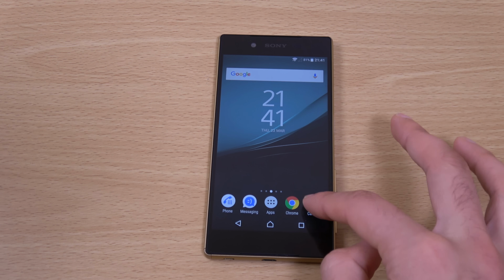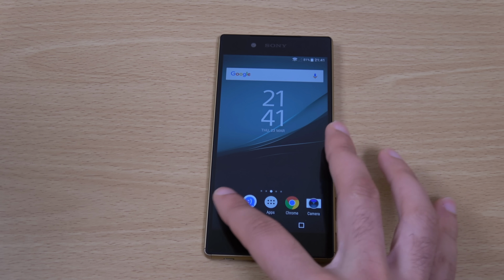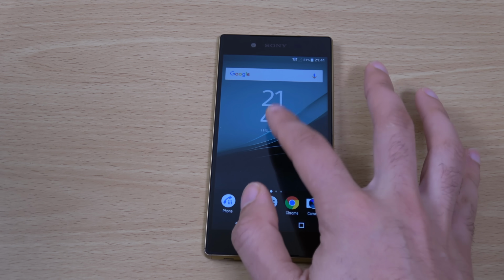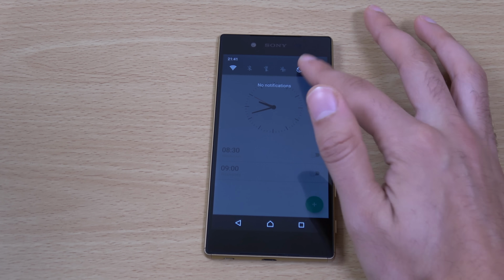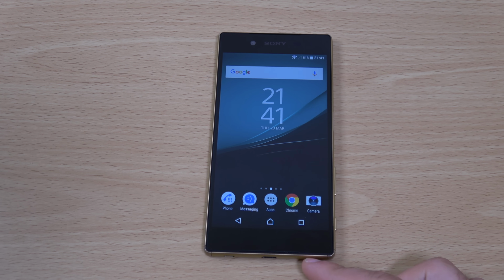But nevertheless, it runs quick enough here. You can see everything opens up fast and snappy, and that's the main thing, you want a fast, fluid experience here. The Z5 did launch a bit laggy when it was first released, but I think they've rectified the main issues now. So yeah, just a quick little video here checking out the official Android 7.0 for the Z5, and hopefully it'll be coming down on some other phones quite shortly as well.